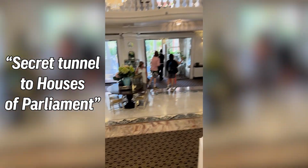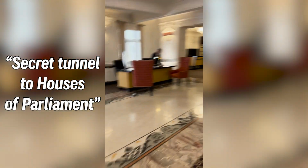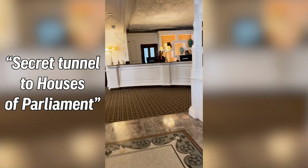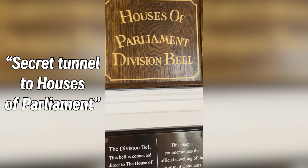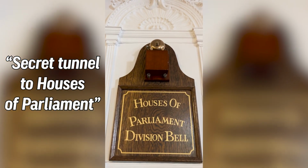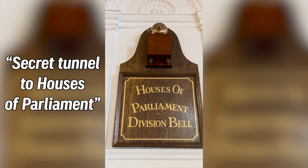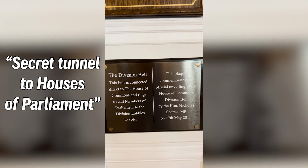So basically the division bell is when you're due to turn up in the lobby. You don't want to bother listening to the debate because you know what party line you're going to vote for already. So you hang around the Houses of Parliament, come out to have your dinner or lunch or hotel or whatever. They would ring this bell with just enough time for you to run back and vote. A bit like text messages nowadays, you don't need them anymore, but this is the history of the division bell.